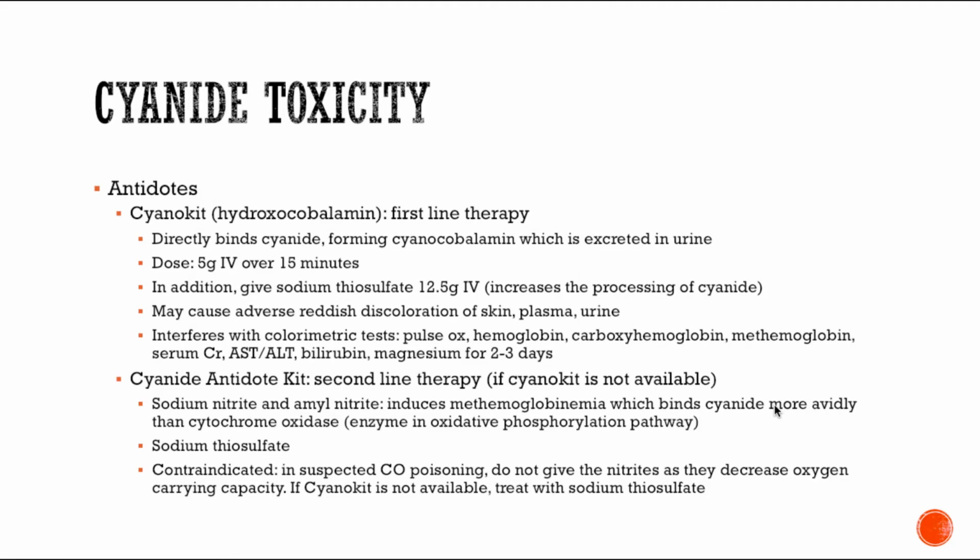The antidote. The cyanide kit is the first line treatment. It's hydroxycobalamin. It directly binds cyanide and it helps excrete it in the urine. In addition to this, you give sodium thiosulfate, which just increases the processing of cyanide and helps make it into an inactive form. It can cause adverse reddish discoloration.